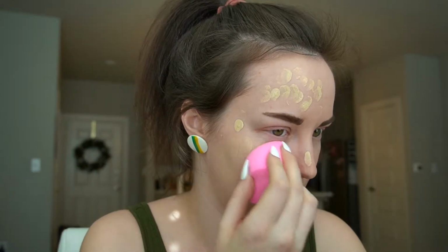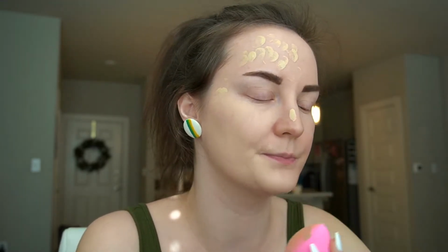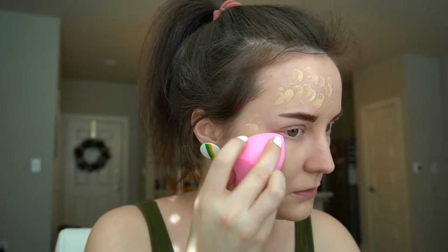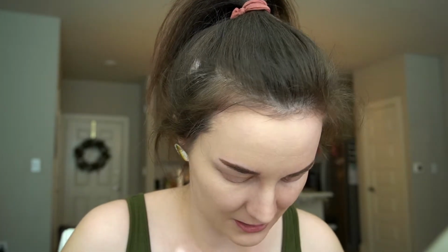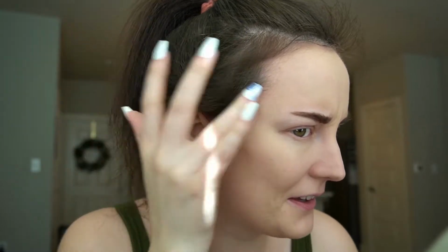So I'm gonna try my sponge here, because I feel like my sponge is probably the thing that I would reach for the most. I have all this foundation on the back of my hand and I just put my hand on my pants. This is a hot mess of a video so far. I think it's really getting in my hair.